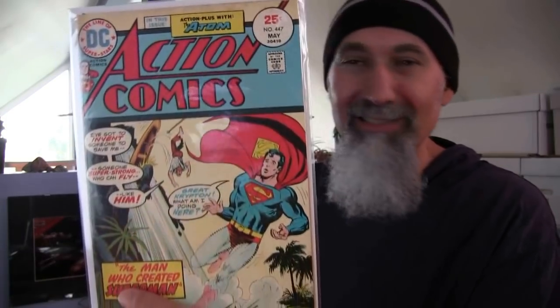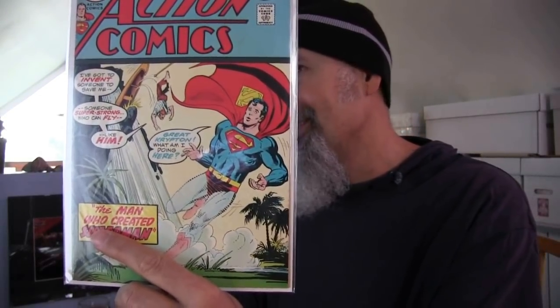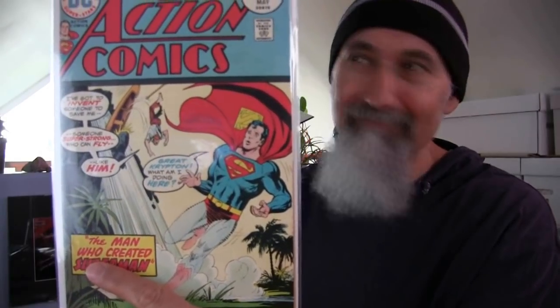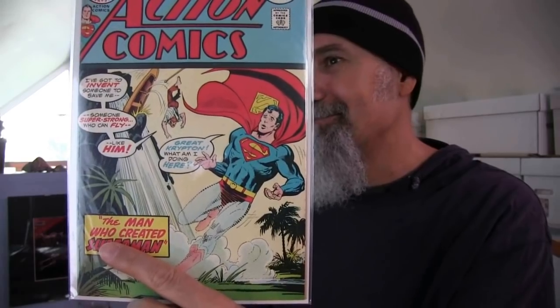Action Comics 447, 1975, cost me $250. And the grade for this is 7.5. Nice buy, 250, 1975, pretty hard grade.